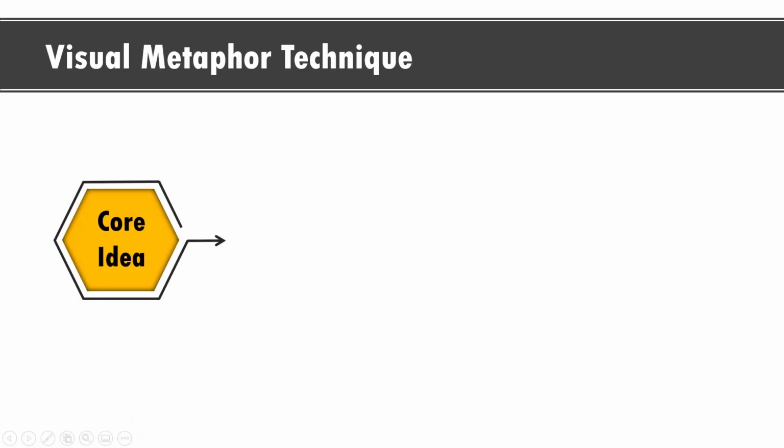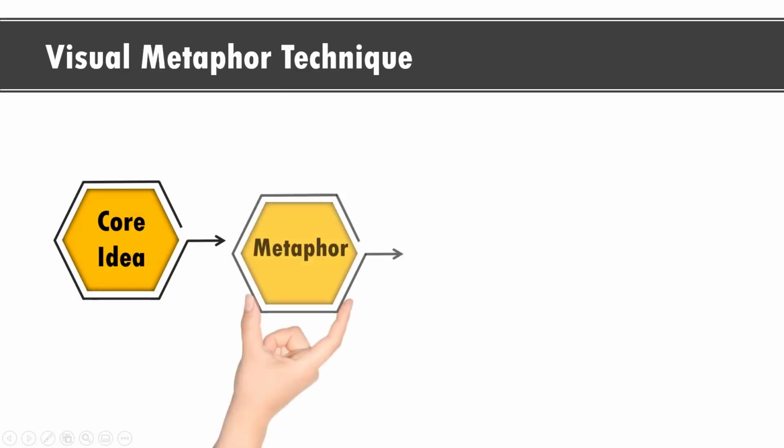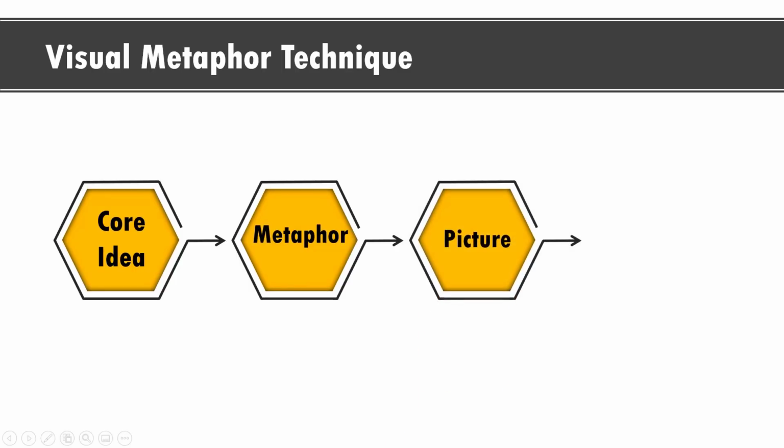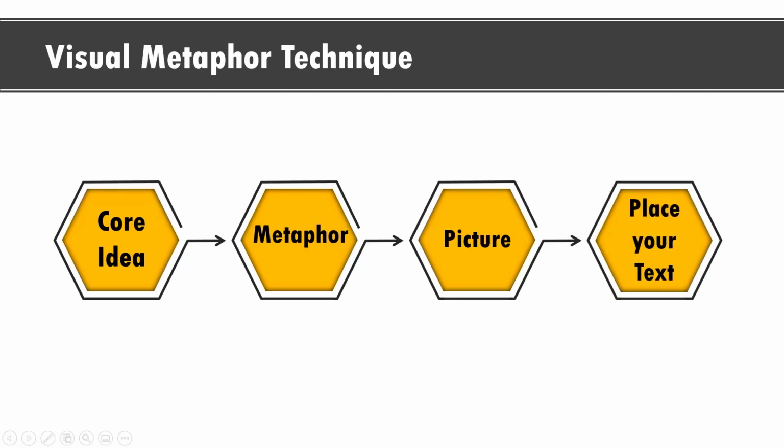So here is how you apply the visual metaphor technique. First, identify the core idea of the slide. Then find a metaphor that represents the idea. Then get a picture of the metaphor and finally place your points around it.